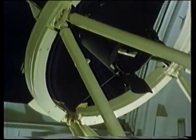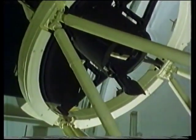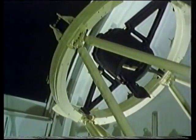The Isaac Newton telescope on the island of La Palma in the Canaries. Astronomers here are observing a very fascinating and enigmatic object, NGC 1275, a violent galaxy right at the center of the remote Perseus cluster of galaxies.